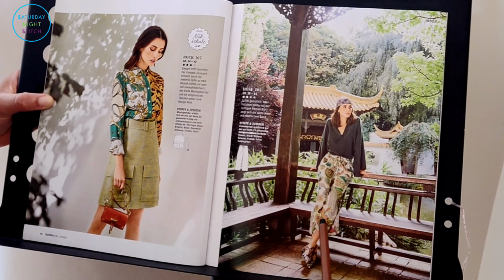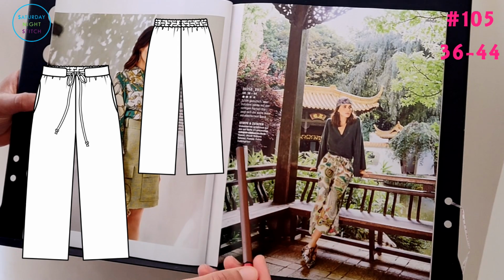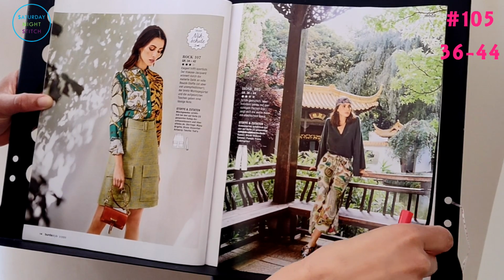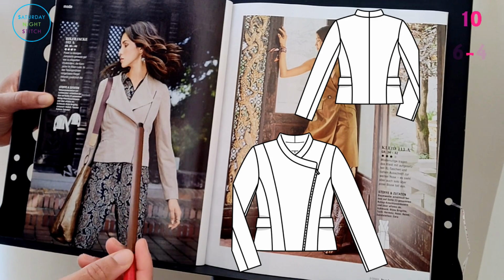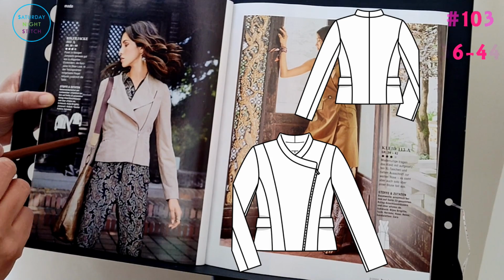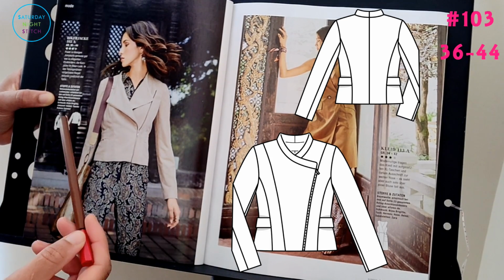And then we've got trousers, which are in sizes 36 to 44. Simple trousers with a drawstring and inseam pockets. There isn't much that you can add to that. It's good classic style. And then we've got a biker jacket, and it's got a zipper. It's all right. As far as biker jackets go, if you look at the line drawing, it actually is quite a simpler one.